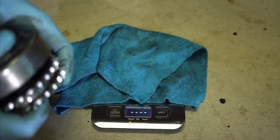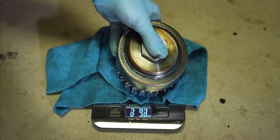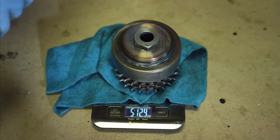There's no side loading. The BDL compensator itself saves almost 5 pounds of rotating mass. Anytime you can get rid of rotating mass, do it. If you don't care about speed, don't do it, because you'll save a lot of money.